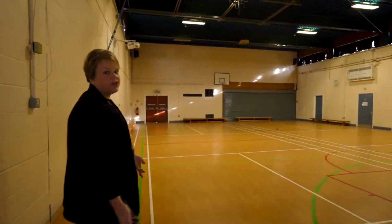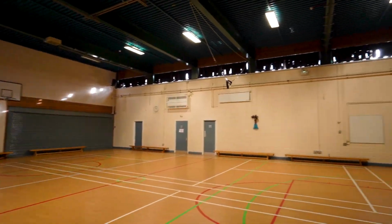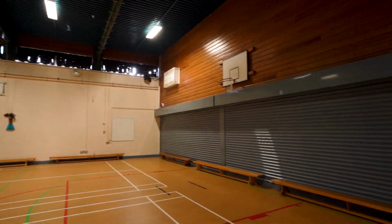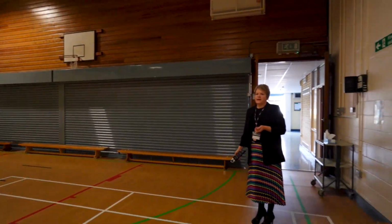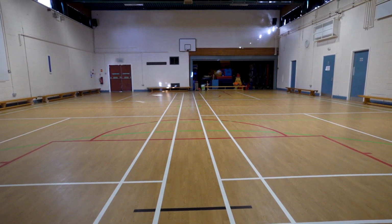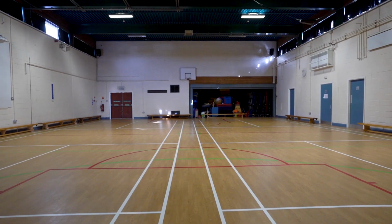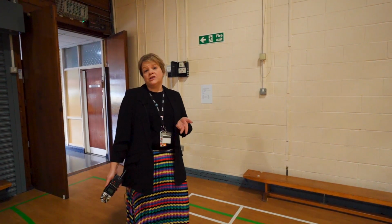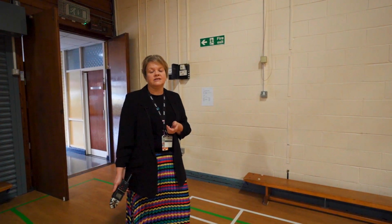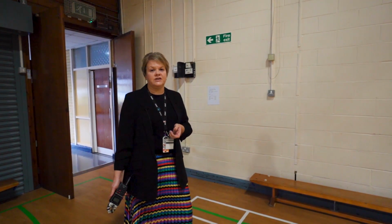This is the large hall that we would normally use for assemblies and PE lessons. We're lucky enough to have changing rooms and a lot of storage space. We also have trampolines, which is something that the children have an opportunity to try further up the school and as an after school club. Usually this is something that children can't access until they're at high school, so the children really do enjoy that experience.